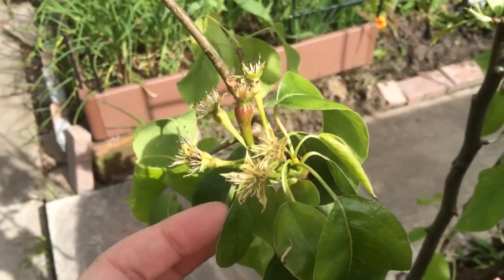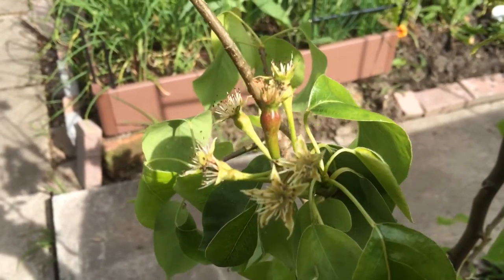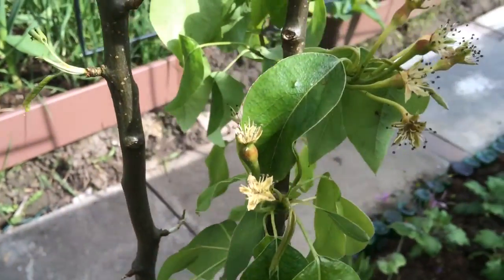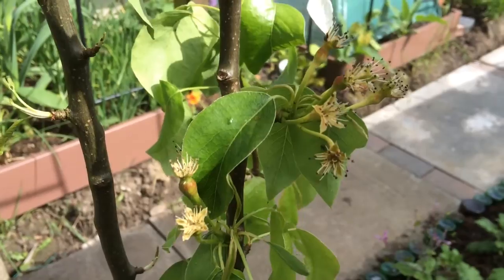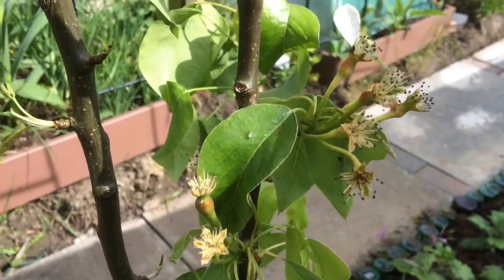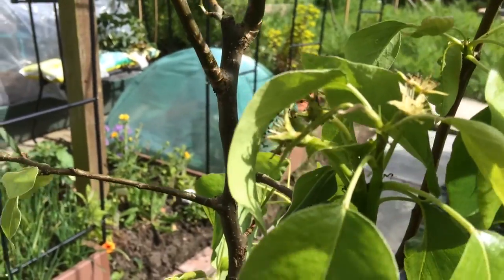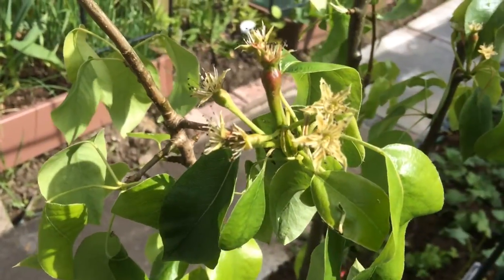I've got some little pears on my conference pear. Looks like quite a few of them have taken. I'm not really sure what to do, so if anyone's got any suggestions, do I just leave them, or do I have to take some off to get some decent sized pears? Do I just leave it for nature to do its trick this first year?